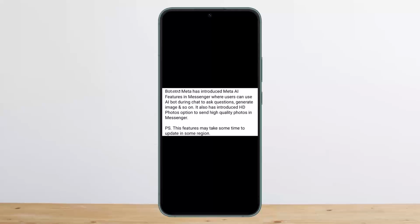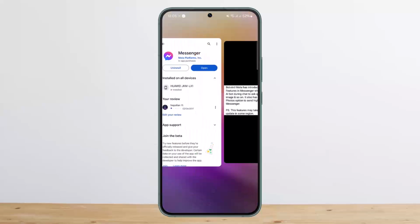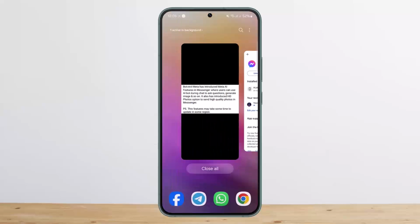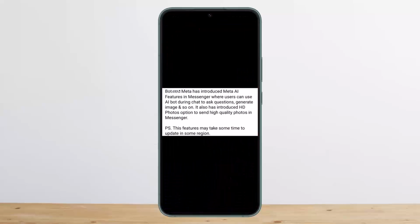Now, after the latest update, you can simply head into your Play Store or App Store, look for Messenger, and check if the update is available. And if it is available, you can simply go ahead and update it. However, if it isn't available, then you can wait for some time. And as it says here, this feature may take some time to update. For some reason, it will take some time to roll out to all the users worldwide, so you can wait until it releases in your region.